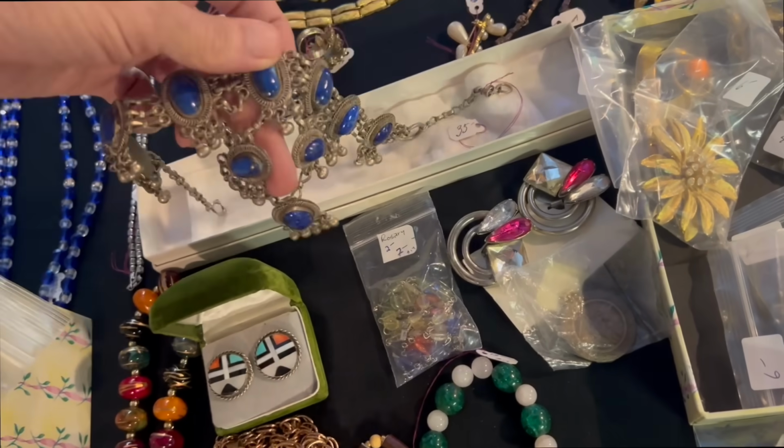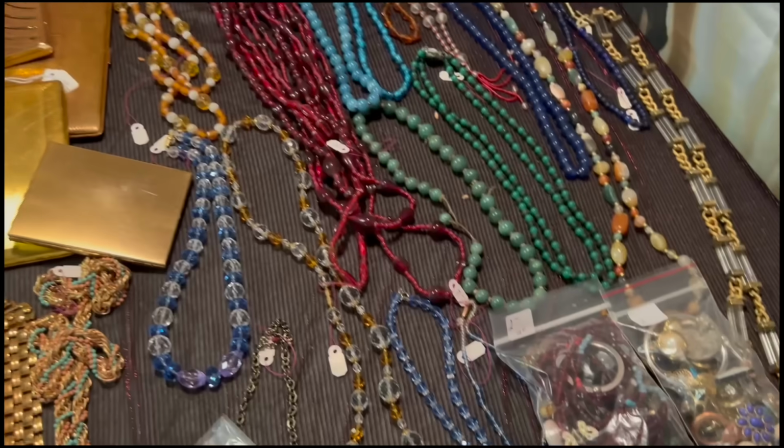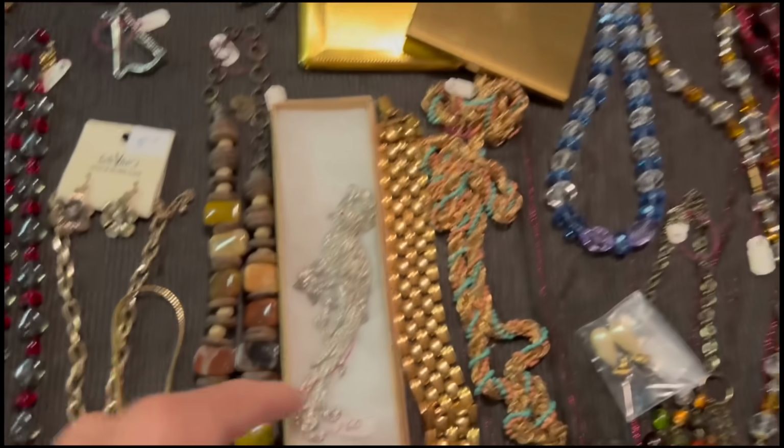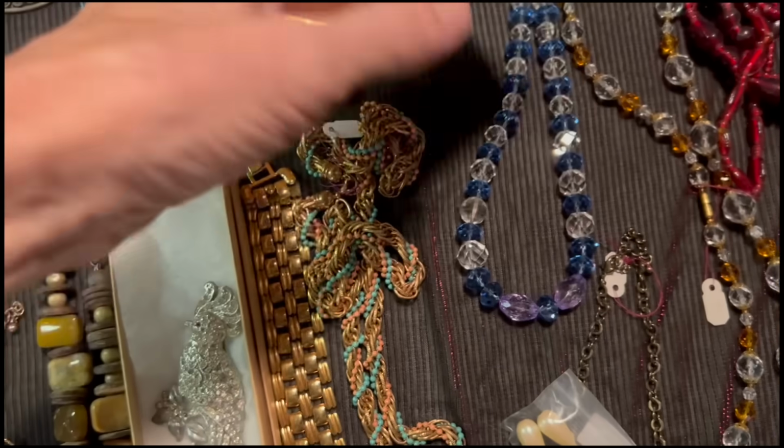This is nice, but he wants 35. That looks like something made in India, but I like the bib. Lots of bead strands. I keep thinking bead strands should start doing better, but I'm not really selling them well.